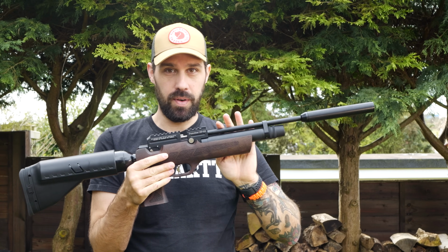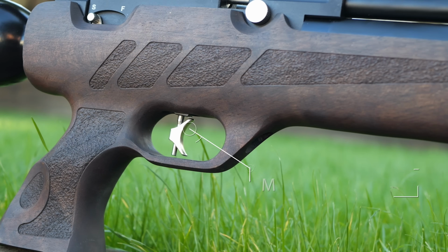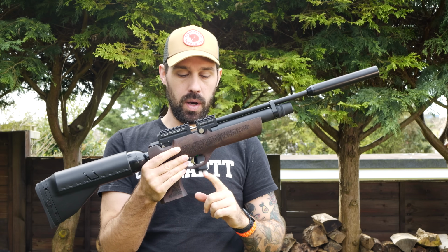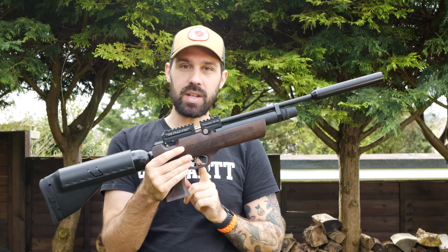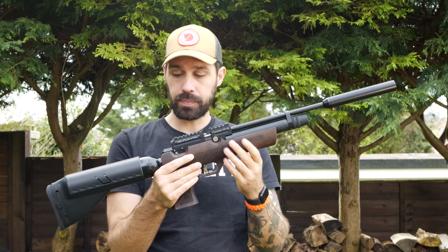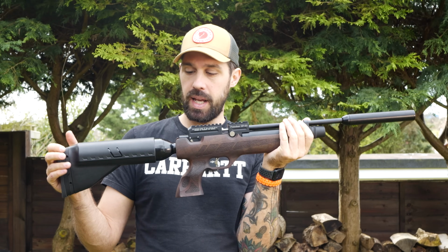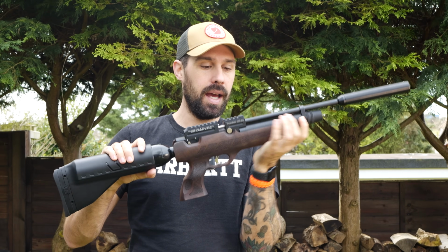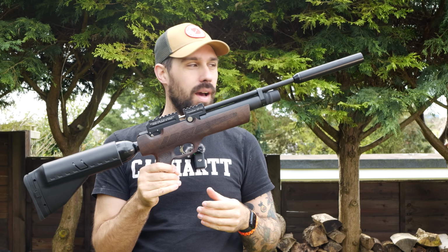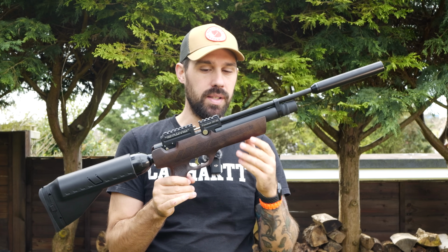Now, what do you get with this rifle? I think you get a lot for the price. You get a lovely walnut stock, as with a lot of the Turkish made rifles. When you get a Mark II, you get the match trigger. So if you were to get one of these second hand, you would possibly see a different trigger. You get a lot of shots, or bang for your buck if you like, because it has the canister at the back and also the canister running through the system. You get I think up to 250 shots per fill in the .22, slightly less in the .177.